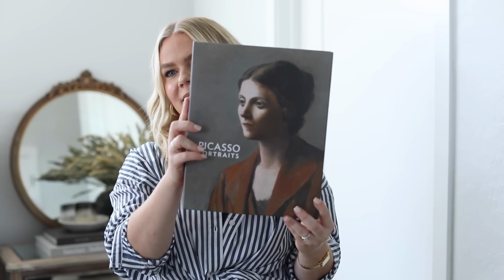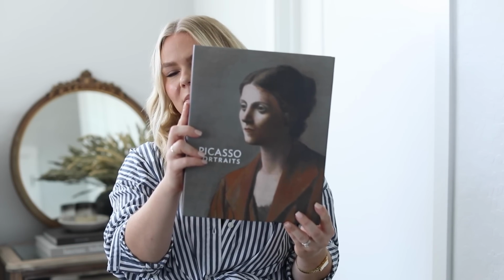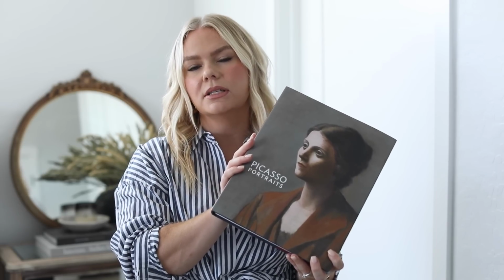Normally, a lot of the times I take the covers off, but with this book, I don't think I will, because this looks like an oil painting sitting in my house, and it's just absolutely beautiful. I loved this book. I even like the tones of it. I feel like it looks really good with neutrals, and just thought this was the perfect book to add to our space.